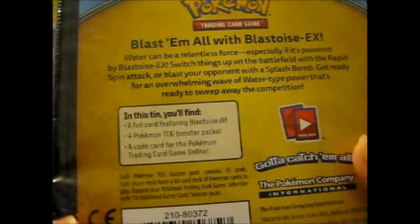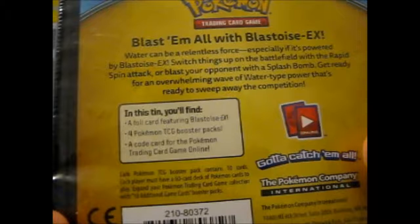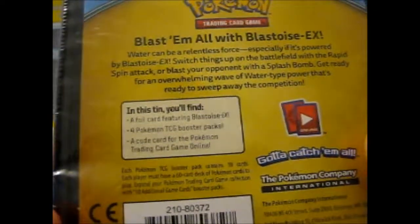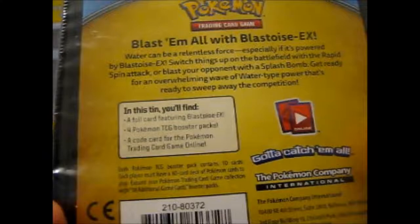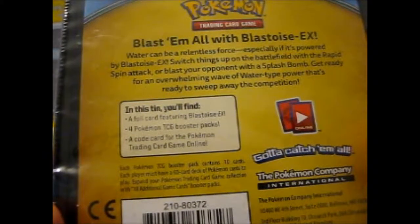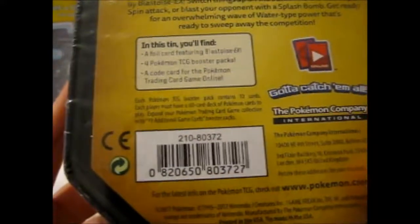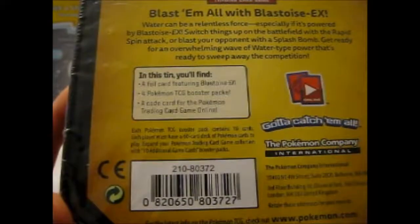Water can be a relentless force, especially if it's powered by Blastoise EX. Switch things up on the battlefield with the rapid spin attack, or blast your opponents with the splash bomb. Get ready for an overwhelming wave of water type power that's ready to sweep away the competition. In this tin, you'll find the Blastoise EX card, 4 booster packs and a code card.